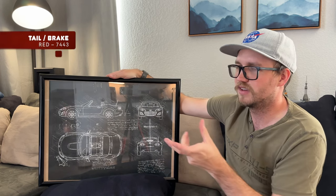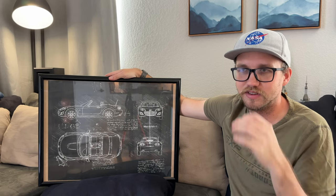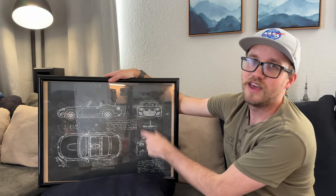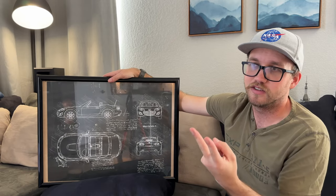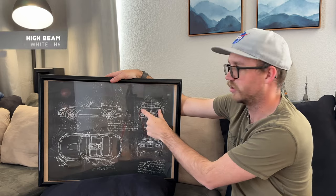And by the way, I think 7443 and 7440 fit the same. I'm not really sure what the difference is, but the bulbs I got say both. They go in here, and that's both tail and brake lights, so they just get brighter when the brakes turn on. Then there's high beam, which are H9s.